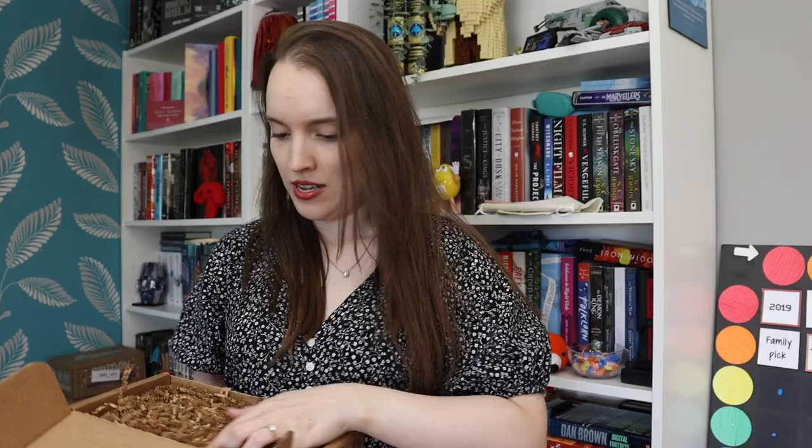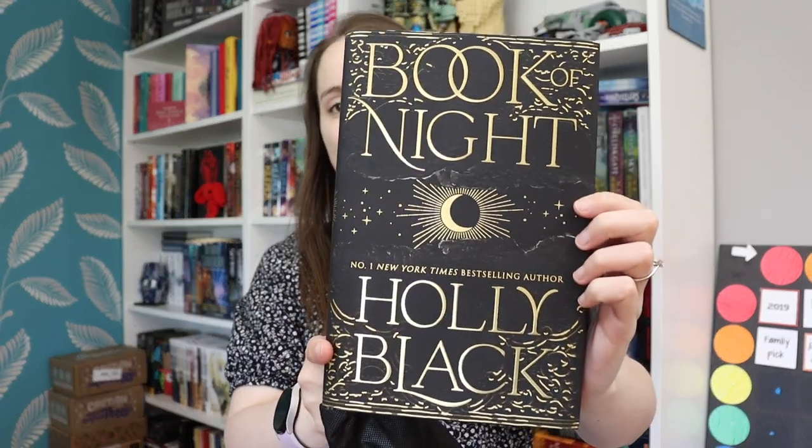I haven't read anything by Holly Black before, but everyone talks about it, right? The theme was Into the Shadows, and there are a lot of paper. So every book by Fairyloot comes in this pouch, and I never know the correct way to open it to show it to you. So let's just do it really quickly. Ha! Okay, this looks really cool.